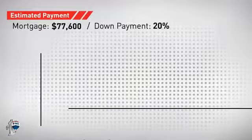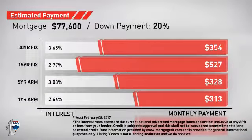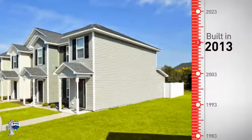Considering a mortgage for this property? Here are some options with regards to today's interest rates and monthly payments. This property was built in 2013.